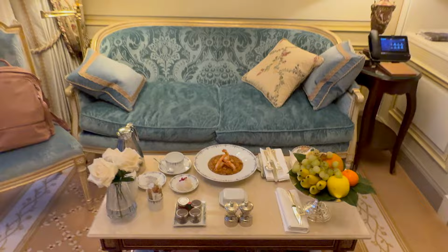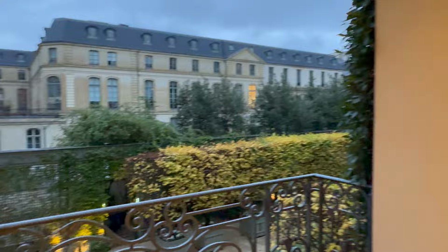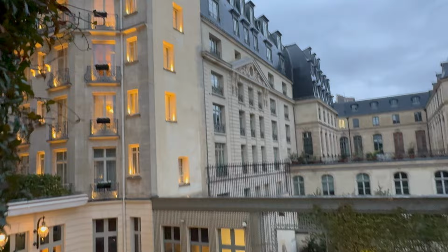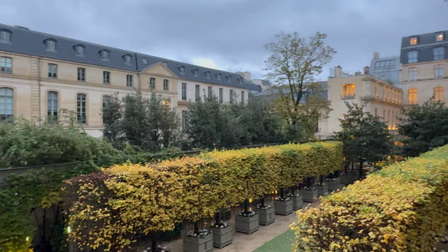And just quickly get you onto the balcony, because the food will get cold otherwise. I've had another drizzly day, but that doesn't matter. Totally enjoyed our holiday here. That's the gardens of the Ritz. One last time. Great place. Vive la France, vive la République at the Ritz Paris.